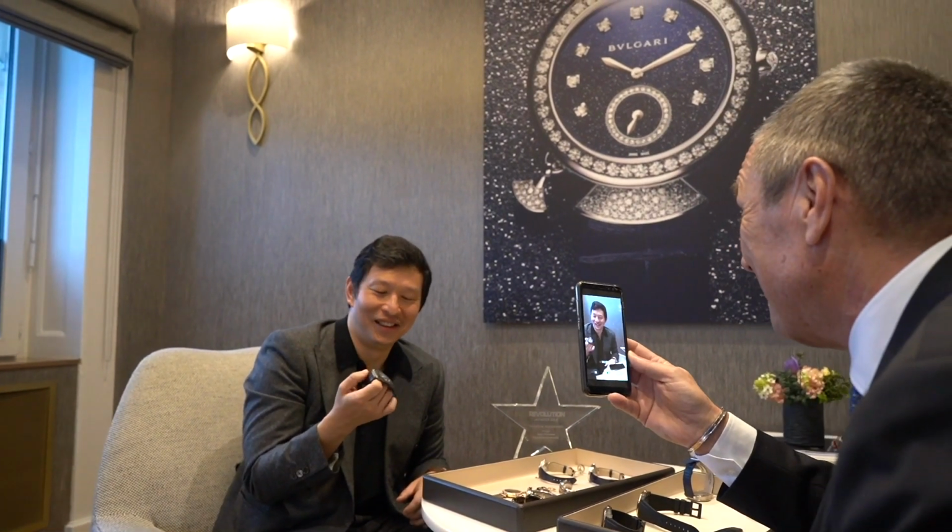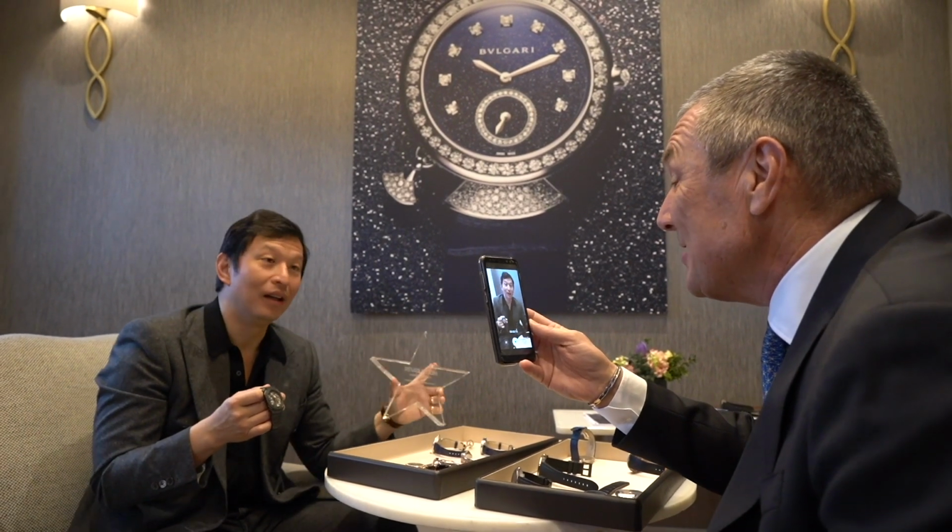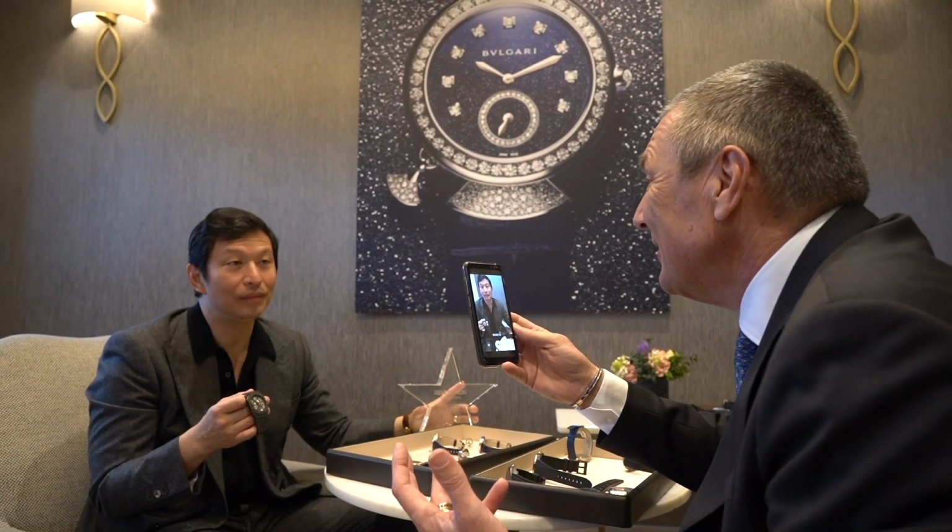Welcome to Geneva 2019. Big news from Bvlgari, and thanks for the Revolution.Watch 2018 award for Octo Finissimo Tourbillon. And this is a new tourbillon, carbon. It's incredible.